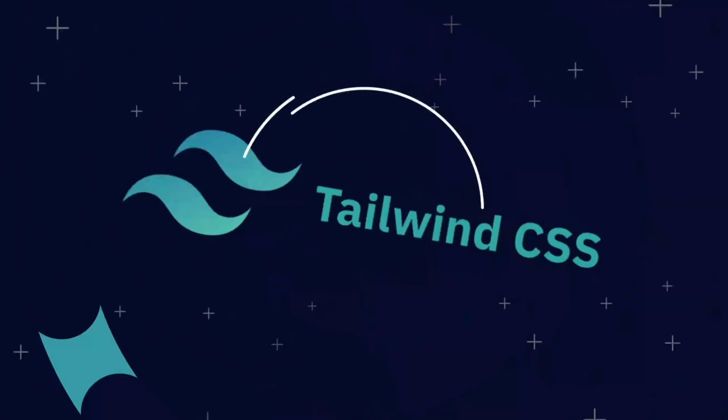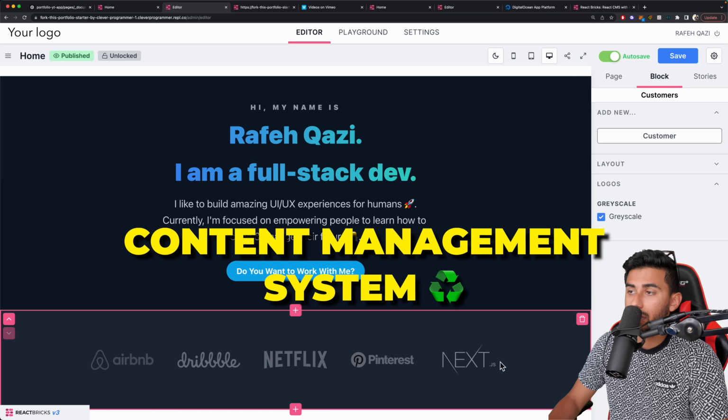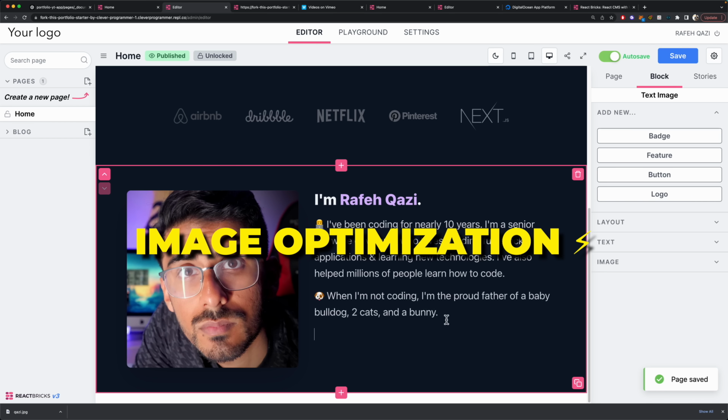It's going to be powered by NextJS. You're going to have server-side rendering along with the power of TypeScript. You're also going to have Tailwind CSS for your styling. You're going to have a content management system. You're going to have React stories so you can actually see every single one of your components in a playground, play with it, test it, tweak it, and change it, and do whatever you want. You're going to have image optimization that comes out of the box. You're going to have full SEO capabilities.